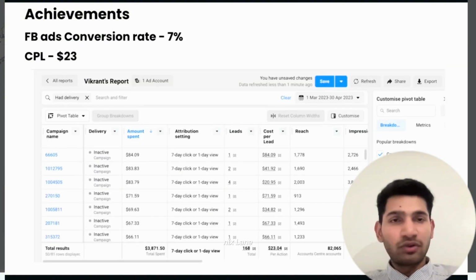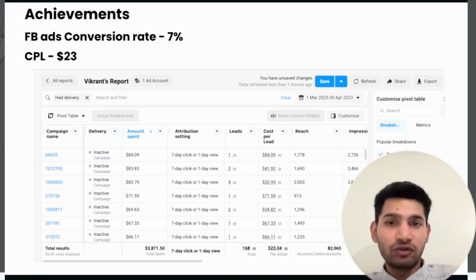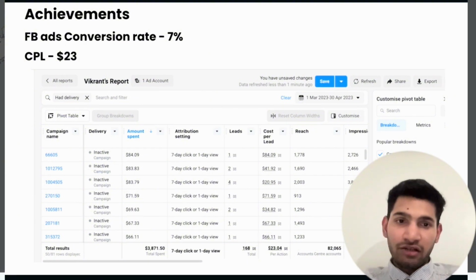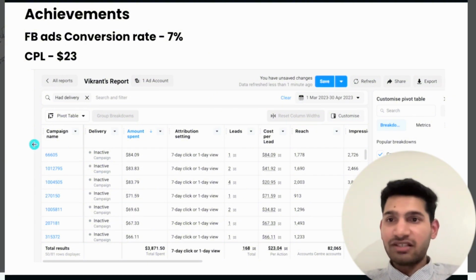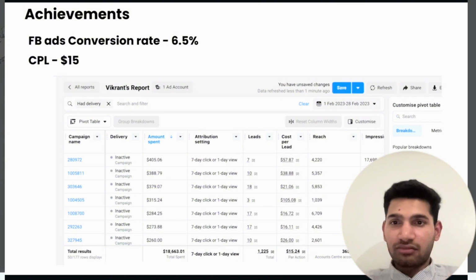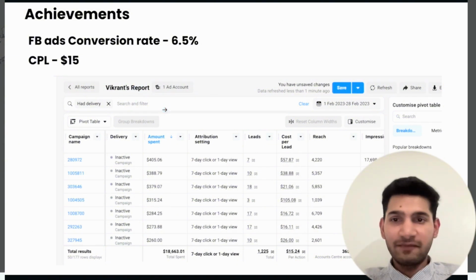Next line, you have to take a snapshot. If you have run any ad until today, I mean any ad, on Google and Facebook, take a snapshot and put it into your Canva. Now when you put the snapshot, always mention your achievement. Facebook ads conversion rate 7%, CPL is $23. When you go ahead, you will see CPL and then conversion rate. So whenever you take a snapshot, always try to download a report on Facebook, write your name, which is very important because you'll see that people will trick with the name. They'll just take a snapshot and change your name. So you can always download the report on Facebook and then write your name.